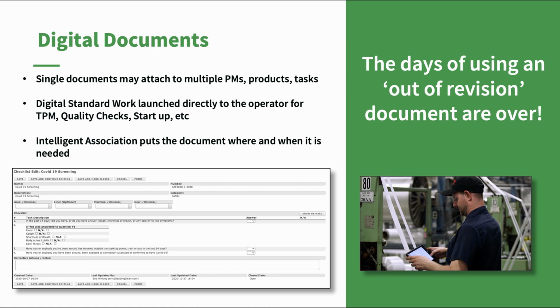So people are not pulling out of the system old revisions, whether we've printed them out and put them on the machine, whether we hand them out in the morning meeting for people to fill out, or whether they're going into a shared drive and choosing them out of some folder that's stored. Maybe they're hitting the right folder, maybe they're not. What's happening now is that we are updating these documents in the digital document control, telling that document through what's called intelligent association exactly where to show up, where to go, where to be when we need it, and it will always be the latest revision of that document to show up.